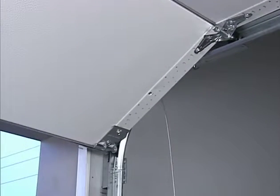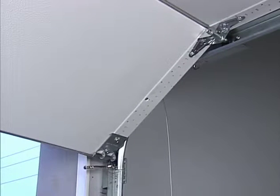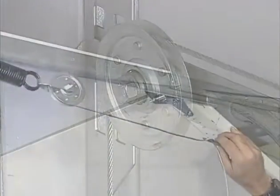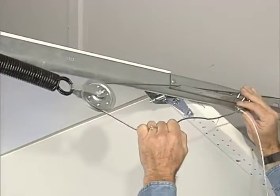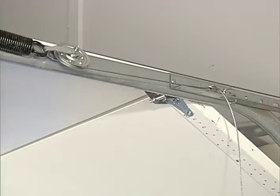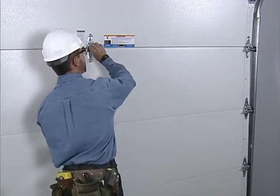Slowly raise the door to the full open position and secure it from closing. You may need assistance with this procedure. Know your weightlifting limits and work safely. Feed the cable over the front sheave, through the spring sheave, and with a 3-hole clip and S-hook, fasten the cable to the horizontal track. Remove the locking pliers, install the final door section, and test for proper operation.